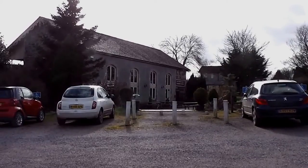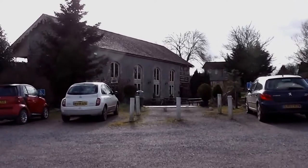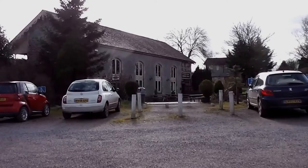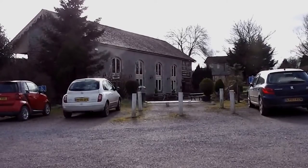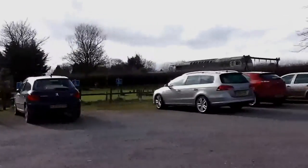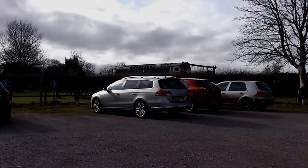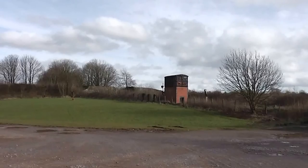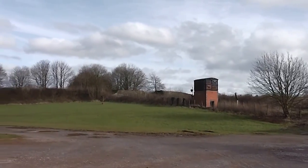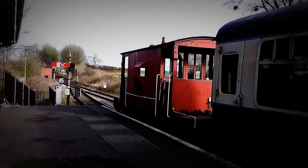Hi, it's John. It's the 3rd of March 2016 and I'm at the East Somerset Railway, Cranmore Station. Looks quite quiet. There's an old diesel engine up there, sort of class 55. There's a little water tower there and a little bridge. An old guards van.